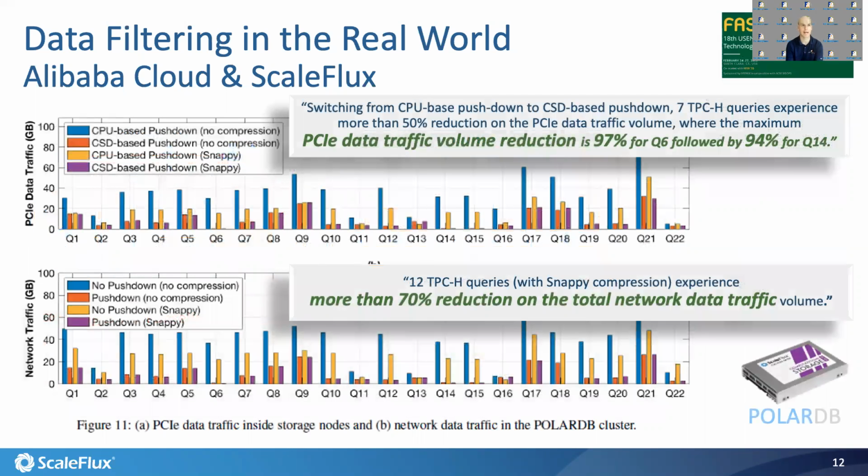And what ScaleFlux and Alibaba did was they measured a bunch of benchmark data based on TPC, which is a very well-known database test environment. And they saw massive reductions in PCIe traffic volume, and they saw huge reductions in network traffic volume when this database was scaled out across many, many servers, as large cloud companies like Alibaba tend to deploy their databases. So another real-world example of where computational storage can provide a massive benefit to the end customer.